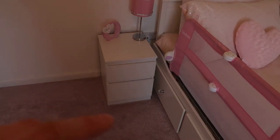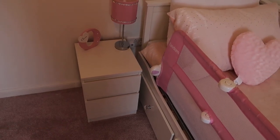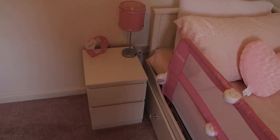So this again is IKEA. I can't remember the name of these, but we basically all got the same furniture except we have got high gloss and Olivia's is just plain.